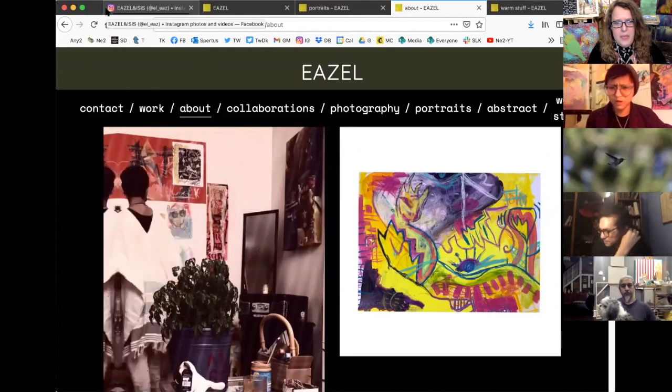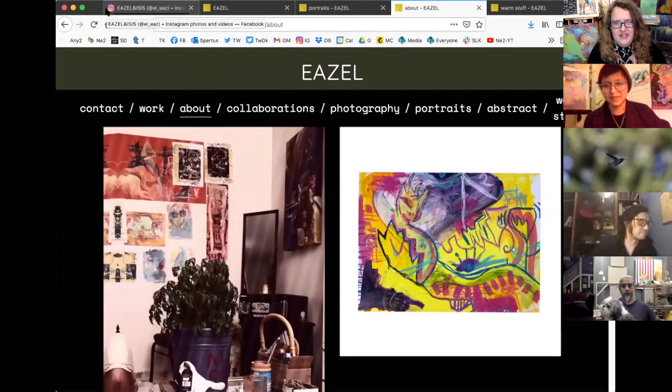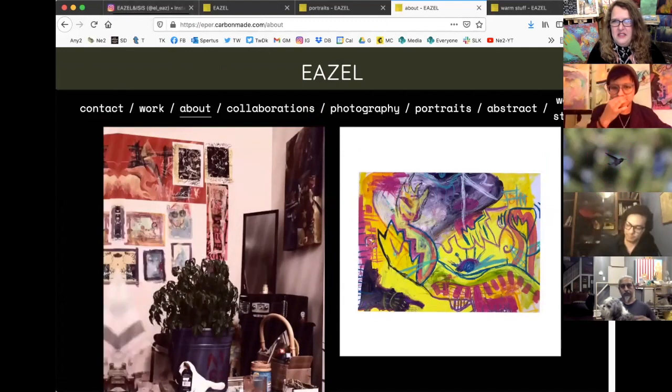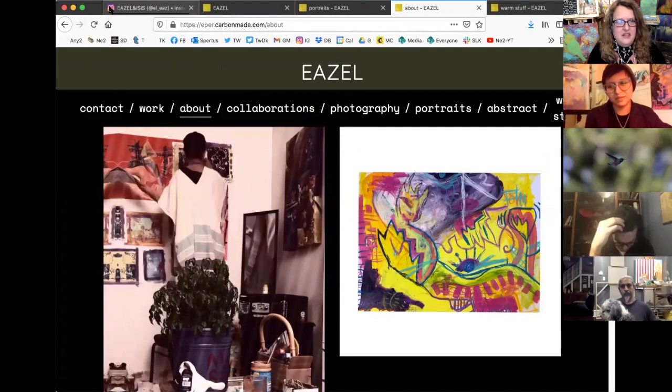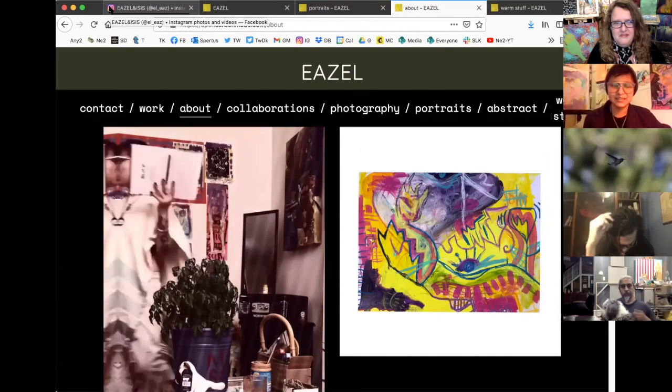Oh yeah, I love working on multiple things at once. Okay, so you like to kind of jump around from piece to piece. Yeah, I'm pretty frantic when it comes to painting. Keeping the same palette or switching palettes?